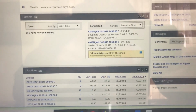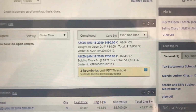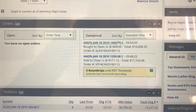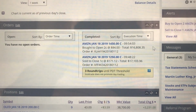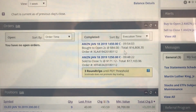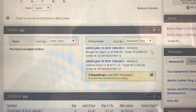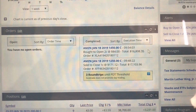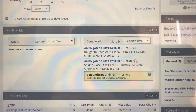Okay, so before I left, I placed a limit buy order for these Amazon calls. You can see the expiration is January 2019, same expiration, but $14.50 this time. The bid was like $83 and something at the time. The ask was like 86 something, like 86.50, I forget. Since I wasn't in a huge rush to get into it, I set a limit buy for 84. Then I was gonna leave for my haircut, but I clicked refresh right before I walked out and saw that it executed. So that was kind of good.